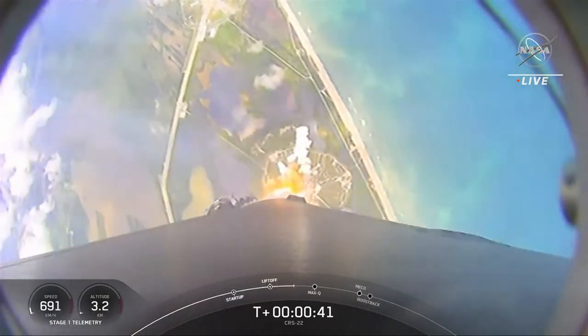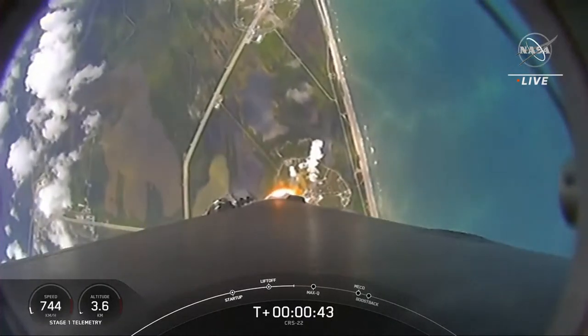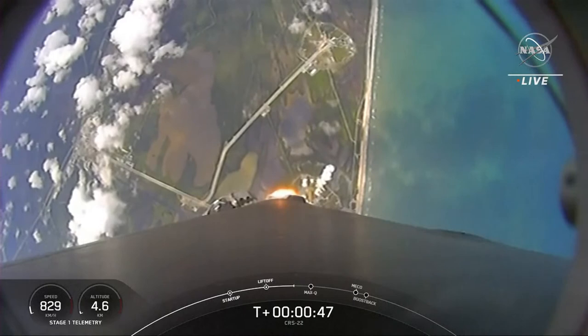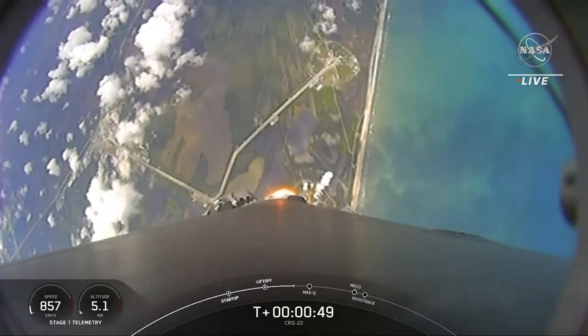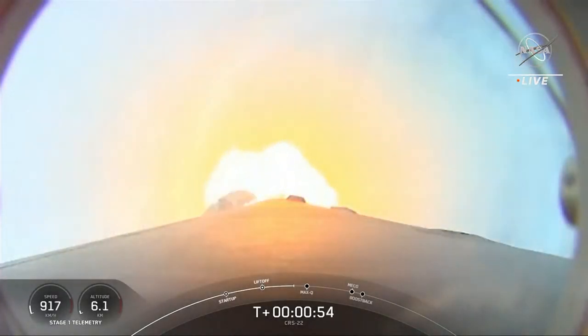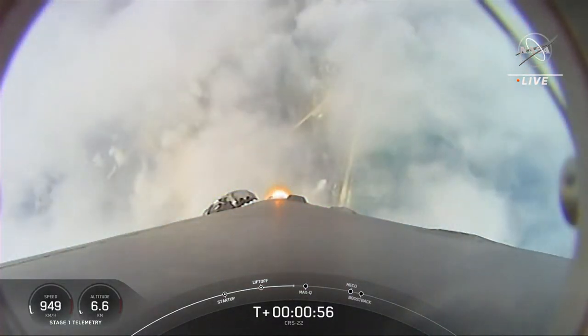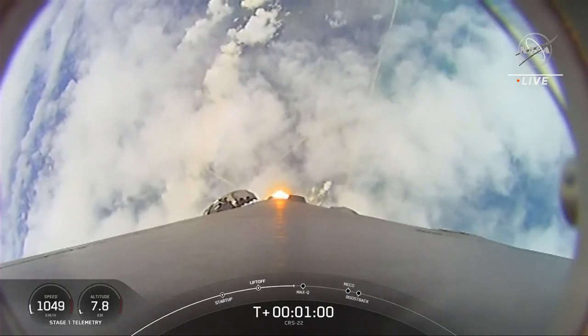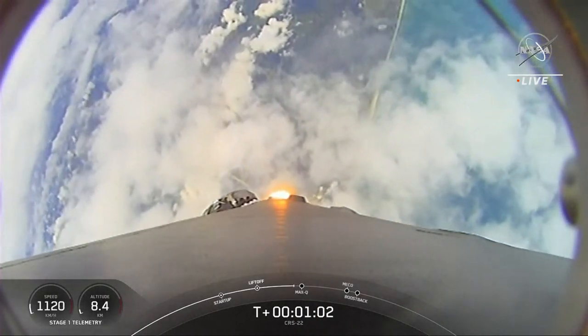T plus 40 seconds into flight. Awesome shot looking back. Power on, telemetry nominal. The Cape, or Falcon 9, has launched. We're coming up on the next major milestone. That's the point of maximum aerodynamic pressure. That's when the stresses on the vehicle will be the highest.